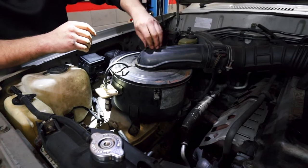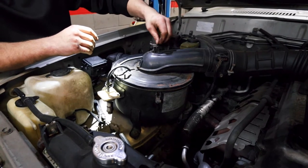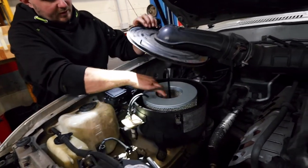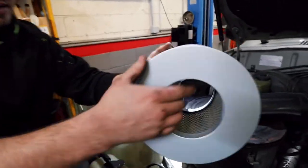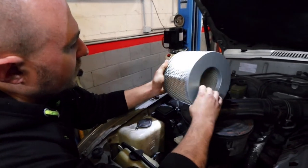And this screw on top, wind the wing nut off. Don't wind it off at a million miles an hour until it flies off, because then you'll lose it. Put it there for safe keeping. Lift this guy up. And we've got Billy's air filter, which we replaced last time, because that is pretty well clean as a whistle.